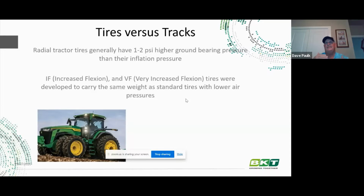So if you have the standard tires, you replace them with VF, then you can run lower air pressures to give you less ground bearing pressure. And that's the whole thing with soil compaction, is you want to run as little air pressure in tires as you can in the field, because it gives you less ground bearing pressure.